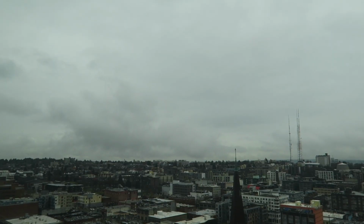And normally it's very gray and gloomy, but I'll show you those days too, so you can kind of get an idea of what those days are like. I'm just gonna eat lunch really quickly, and then let's go around the city.